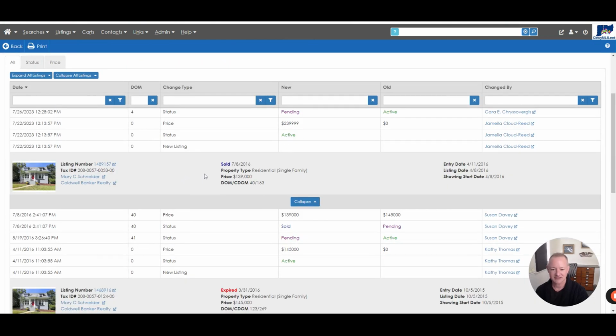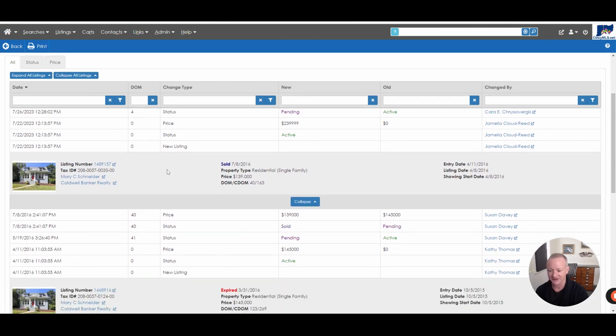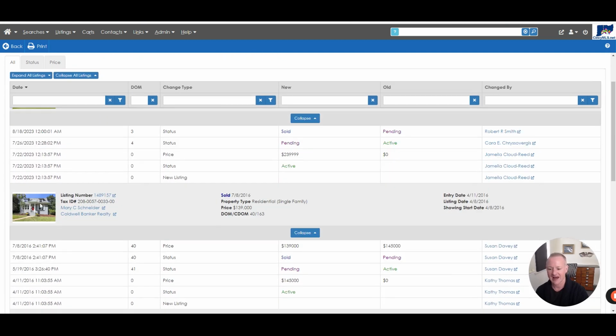And you can see it listed back in 2016. So they put it on the market in July as a new listing. So there's no pictures of it from when they bought it earlier this year, so you don't really know what it looked like. The closest we have are these pictures from 2016.